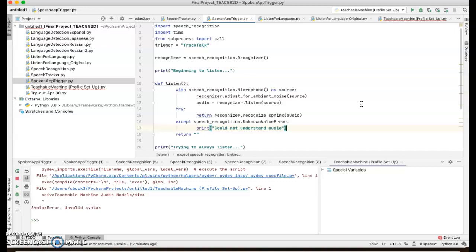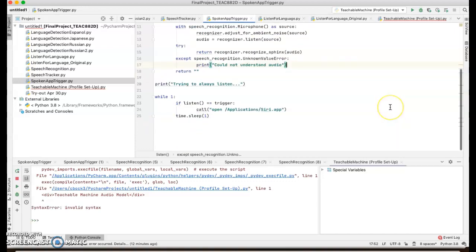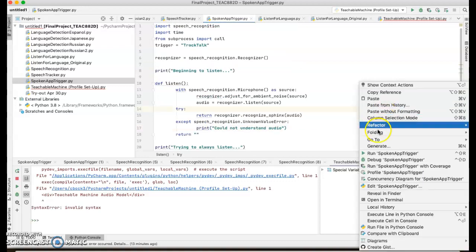But I also experimented a bit with having a spoken app trigger, so something that they could say that would make the app turn on and start listening, kind of like "Hey Siri" or "Hey Alexa." So I found this code and I put in my trigger as "track talk" for it to begin listening, and I'll show you what that looks like when I run it here.